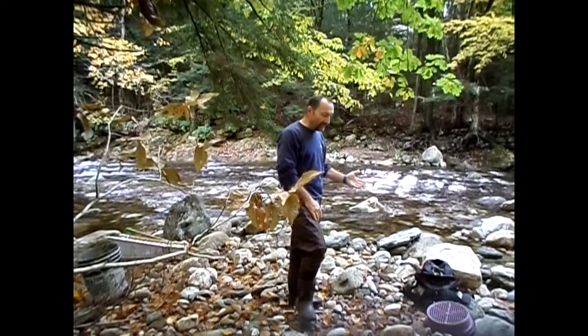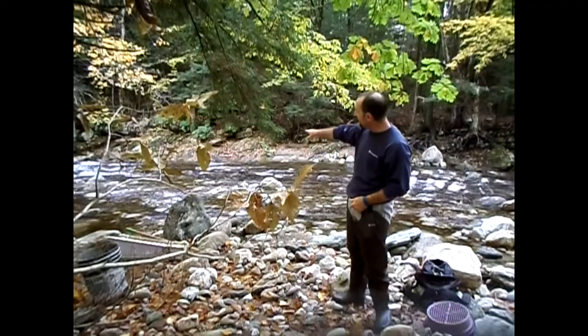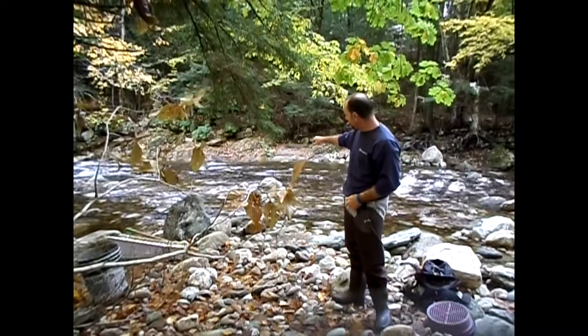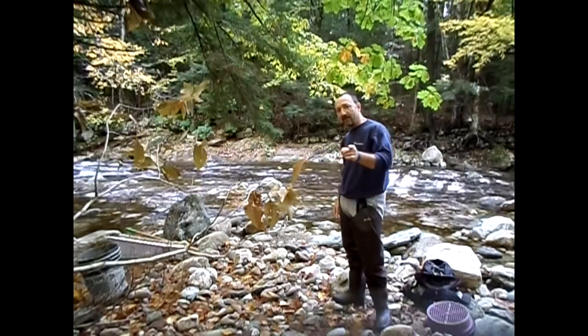I'm going to check around right here. I just found some bedrock on this side that connects in with the bedrock over there. And there's some pretty nice looking gravels right here. So I'm going to take a look at this, give you a look around in a second.